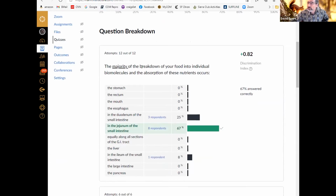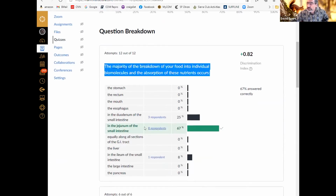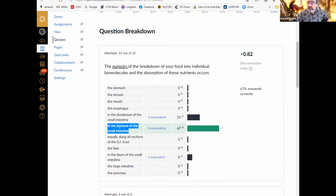This one, majority of the breakdown of your food. Definitely we've talked about this, the jejunum of the small intestine. Even though there is breakdown of some starch in your mouth with the saliva, breakdown of proteins in your stomach with pepsin, ultimately, once everything is in the small intestine and all the enzymes are coming in from the pancreas, that's where you really have the lion's share of the breakdown happening, as well as the absorption, bringing the nutrients across the intestinal wall into the capillaries to go into your body.